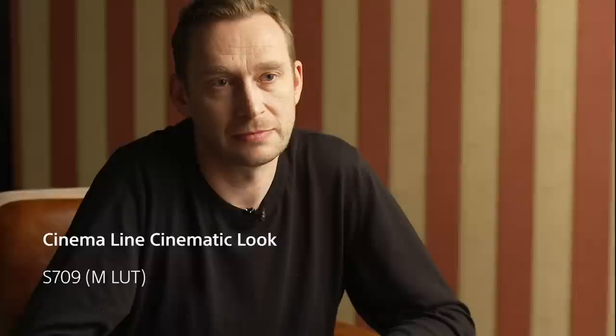Okay. So the models in this line of Cinema Line, we all have this cinematic look. You either can get it through the S709, that is an M-LUT, or you can also have a direct, we call it baked-in profile. So S-Cinetone will enable you to get this cinematic look directly out of the camera. Okay, and you think that's going to be an exciting proposition for videographers, for content creators?